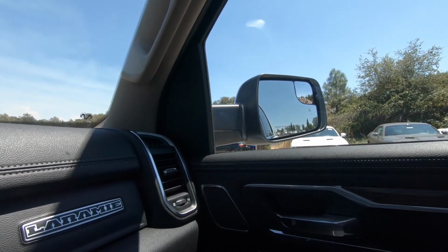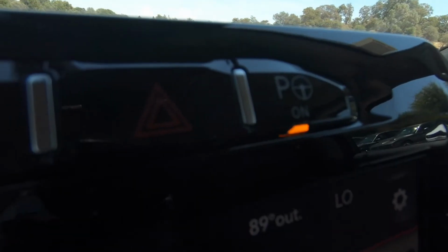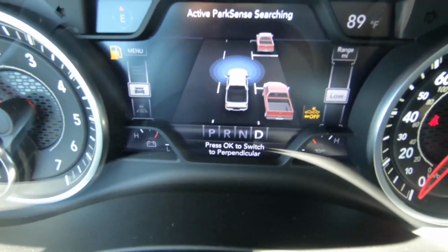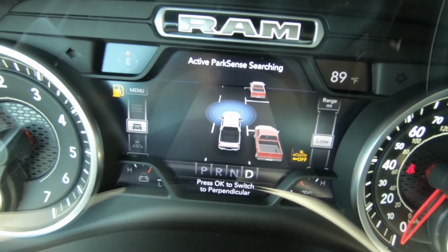And of course, this has power folding mirrors that will fold in for you just when you get to a real narrow space. There's a switch right up here with a steering wheel and a P. That's parking assist. Turn it on and your screen comes up here, and it's going to look for a spot to parallel park into. Yes, that's right. This truck will park itself.